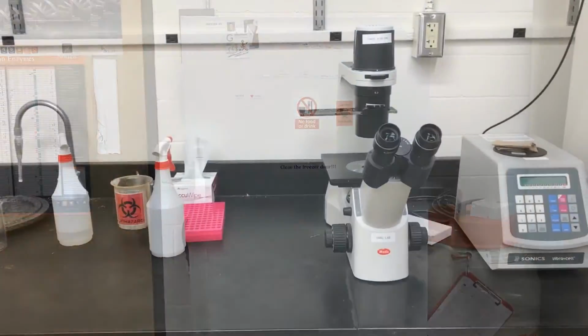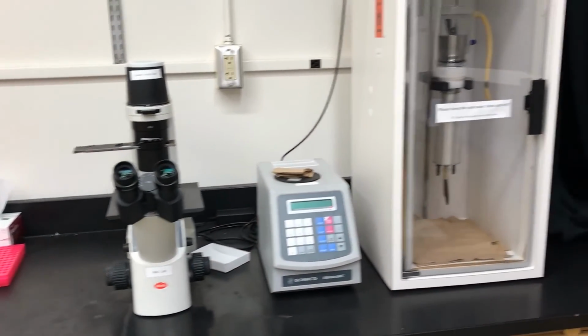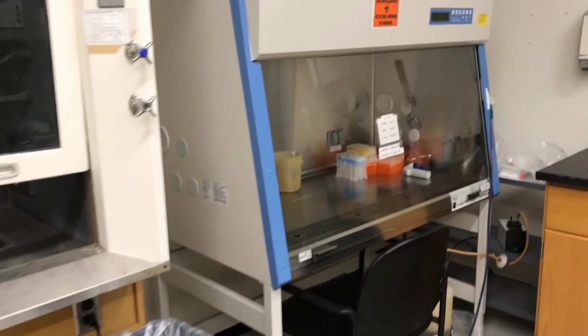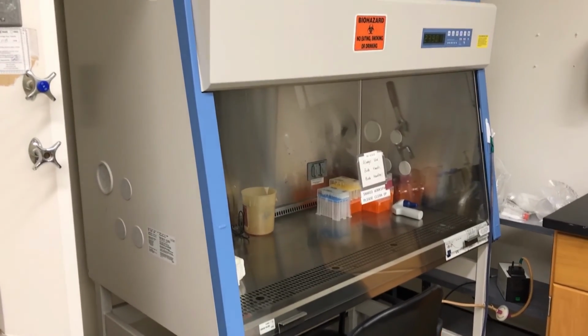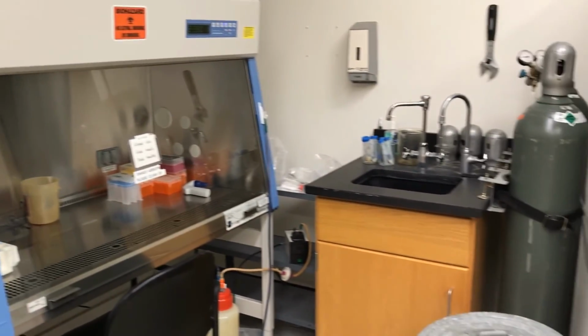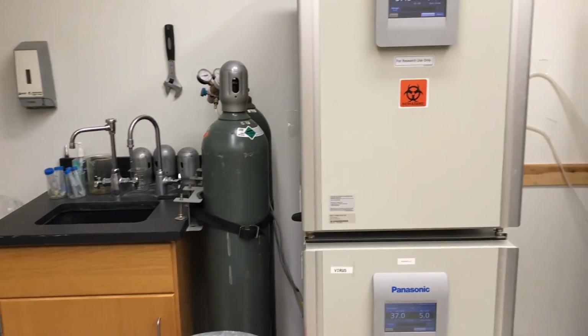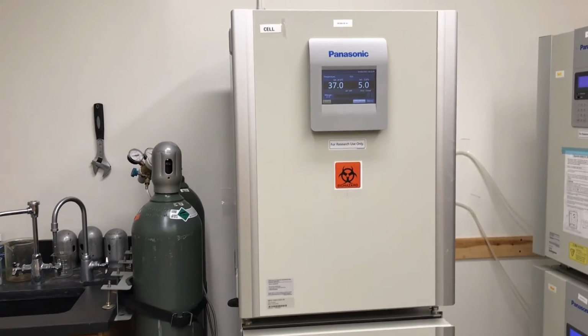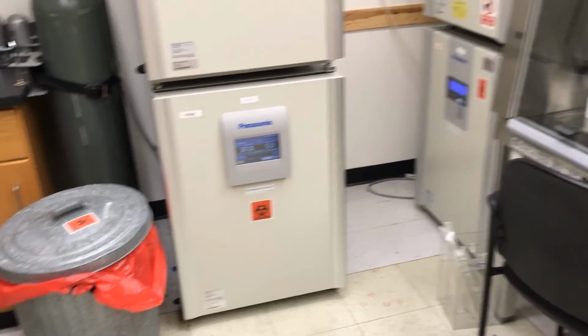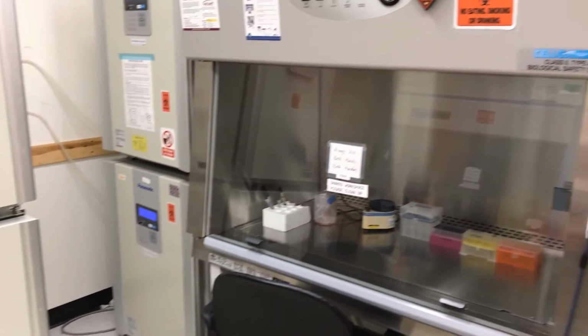Moving on to the back room, we have a standard microscope, a sonicator, a luminescent microscope, a fume hood that we use specifically for cell cultures, a wash sink. We also have 4 incubators, 2 for cell cultures and then 2 for those infected with virus. We also have the hood we use specifically for cell lines infected with virus. And that pretty much sums it up.